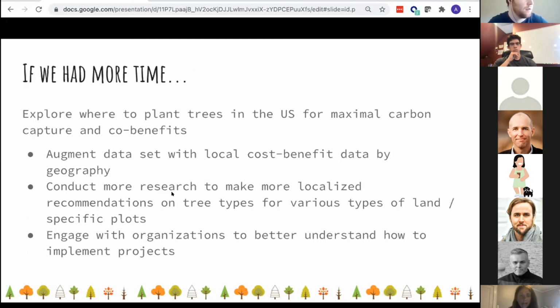And then the last part, if we had more time, as I mentioned, we would augment the dataset with more localized cost and benefit data. We'd do more research around how to make more localized recommendations based on tree type or the various land types. And the last thing is engaging with some organizations. We've identified some organizations over the course of the project, but didn't have a lot of success in getting to speak with a lot of people. So actually having those conversations to understand how you would implement some of these projects.